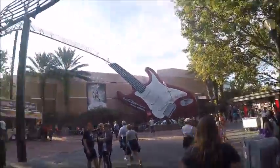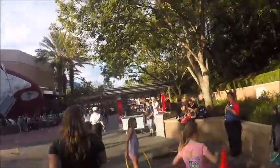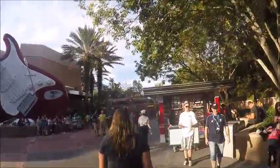Now we are back at Rock 'n' Roller Coaster, and we're about ready to get on the ride and have some fun. Let's do it.